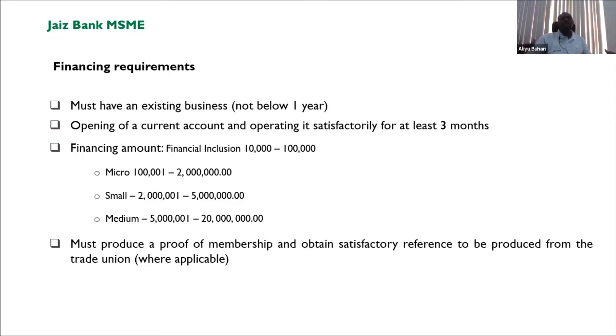So this usually takes a very long time. But now we came up with another model that will have the JAIZ virtual teams in our branches, where they will be able to go out and meet businesses in their clusters. Under that scheme, we have financed over 3,000 businesses. My colleague will discuss the Kura project, where rice farmers within that space have been financed under this model.